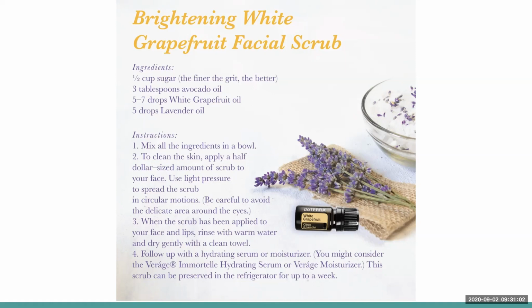Mix all the ingredients in a bowl, and then to clean the skin, apply a half dollar-size amount of scrub to your face. Use light pressure to spread the scrub in circular motions, being careful to avoid delicate areas around the eyes. When the scrub has been applied to your face and lips, rinse with warm water and dry gently with a clean towel. Then you'll want to follow that up with one of our beautiful moisturizers. My favorite is the hydrating serum. I love that.